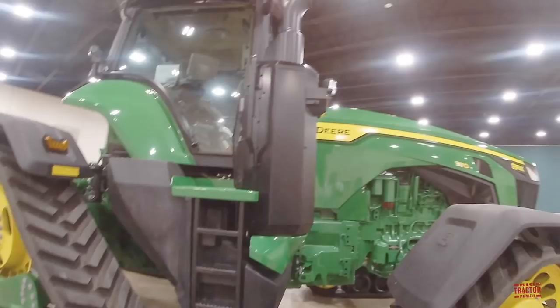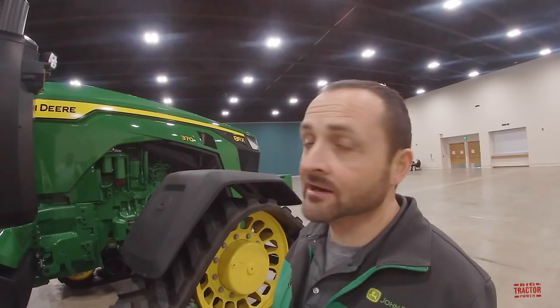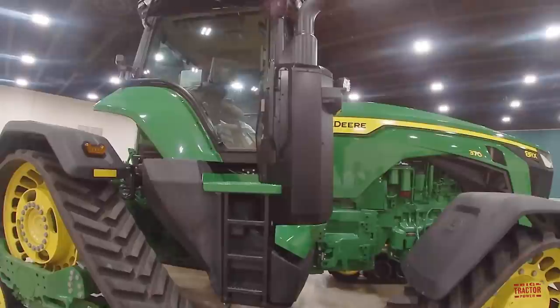And now that they're in one confined unit, it allows us to condense those down and get a more streamlined, tighter package for better visibility and just overall. You don't really even notice it in the cab. It's definitely blended well into the design.